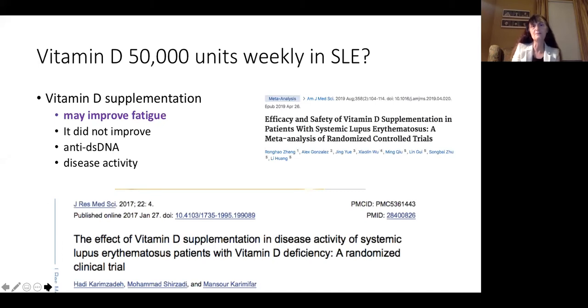So what about vitamin D supplementation? There are data of 50,000 units of vitamin D3 once a week that it can help fatigue. There are randomized controlled trials in children with lupus that it might help disease activity, but in adults with lupus, there's only case series.